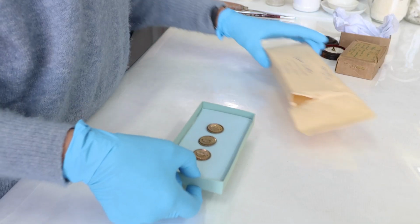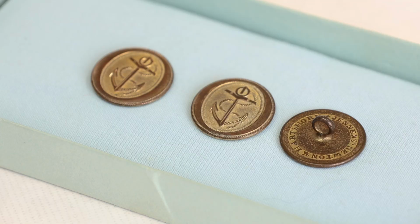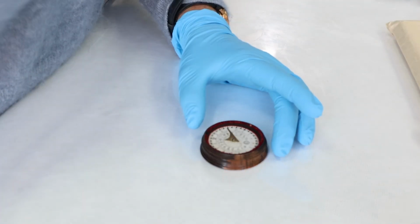Here we have a couple of items belonging to Captain Matthew Flinders. Beautiful little things. These are buttons from his naval jacket from the Royal Navy, and this is his personal little pocket compass and sundial that spins around.